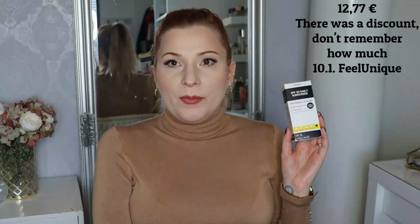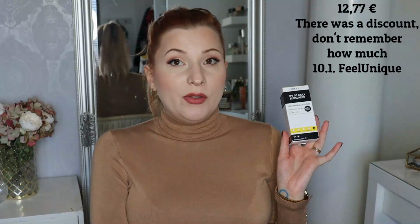But obviously it would be better just to have one moisturizer that does it all. Then there is one more product from the Inkey list. This is their SPF 30 Daily Sunscreen. This one I bought more thinking about the summer. I watched some reviews of this. People really seemed to enjoy this, so I cannot wait to try it.